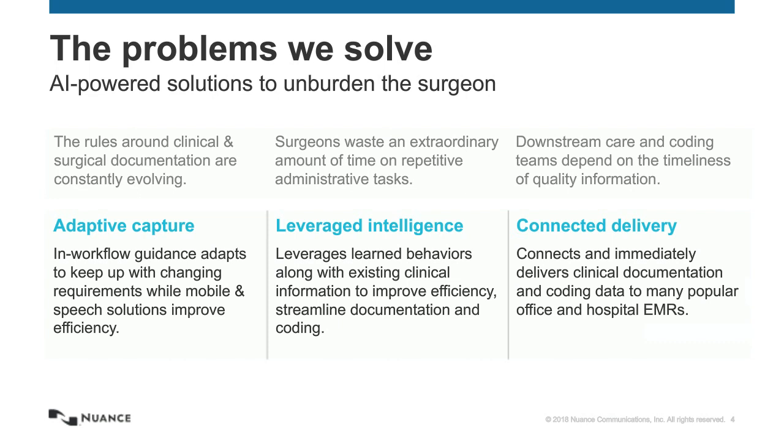And then lastly, we want to make sure that downstream care and coding teams who depend on the timeliness of that information have good quality details in their hands as soon as they need it. It's important that regardless of the EMR the hospital and the physician practice is using, that information is readily available to them.